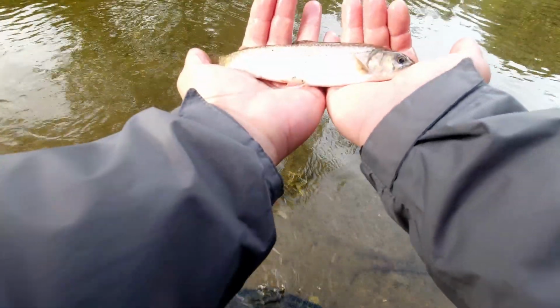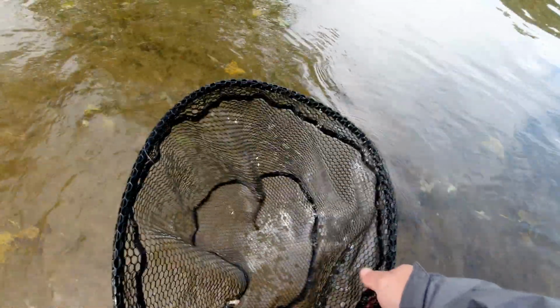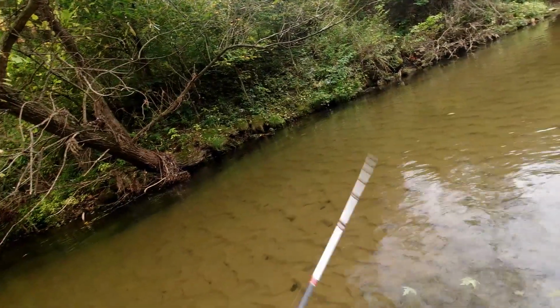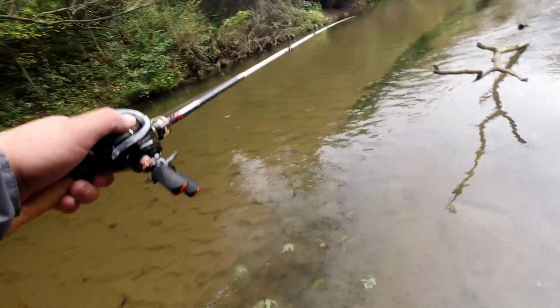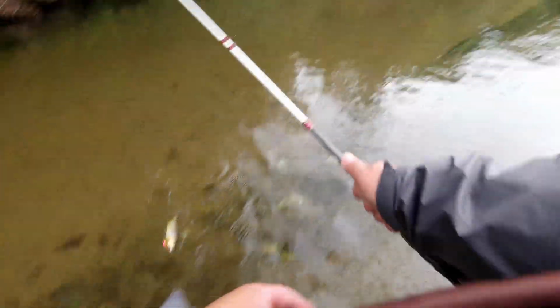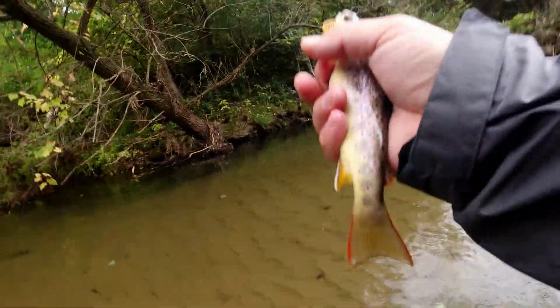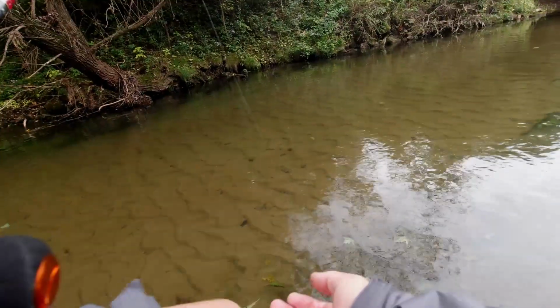Here it is, guys. Small little trout. I think this is a rainbow. Looks like a rainbow. See, that's what it looked like. Ooh, right there. Another little rainbow trout. Beautiful fish. There it is.